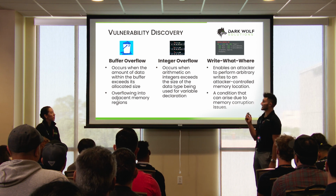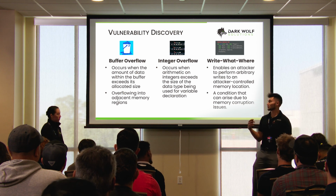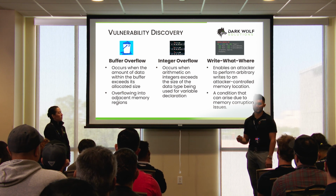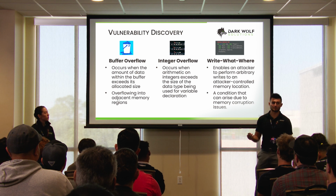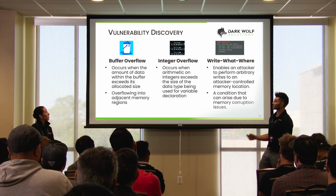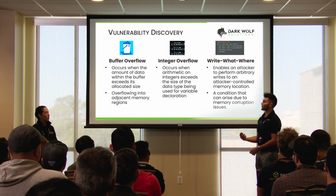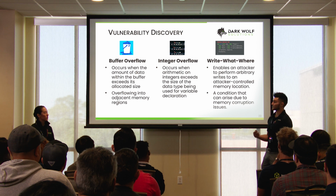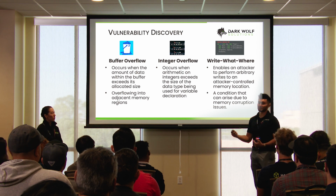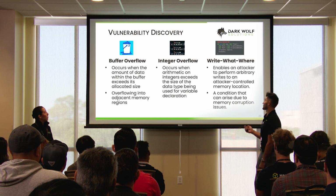Next, we actually have an integer overflow. This occurs whenever the operation on two arithmetic integers exceeds the data type that was instantiated for the variable type. You can see in the illustration, we actually have an odometer that is rolling over from 999,000 miles to 1 million, and where it should be 1 million, it rolled over to 0. So that's a perfect depiction of an integer overflow.